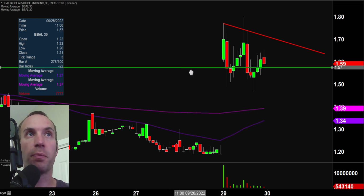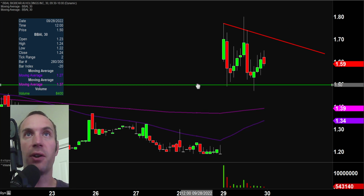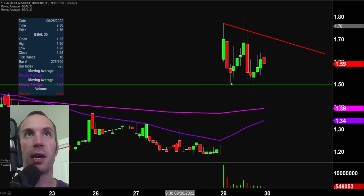As far as areas of support are concerned, keep an eye on this level down here at the $1.50 mark. You can see a couple times price got down around that area and did hold strong. And then really from a bigger picture point of view and just a pattern standpoint, I'll keep it one color to make it easier to see.